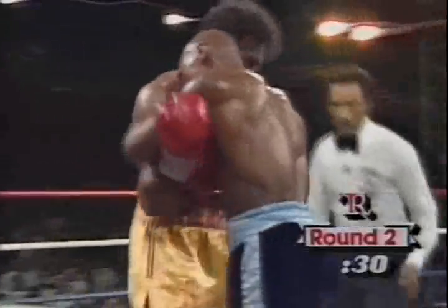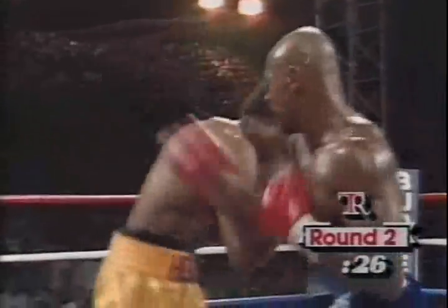Tommy, though, fluid and moving. Trying to get inside again. The cut opens up over Hagler's forehead, and the blood begins to trickle down. Hagler working inside, now up top. Half a minute to go in round 2. Oh, what a left. Hearns trading with him. Hagler comes out to the right or left, and another right.